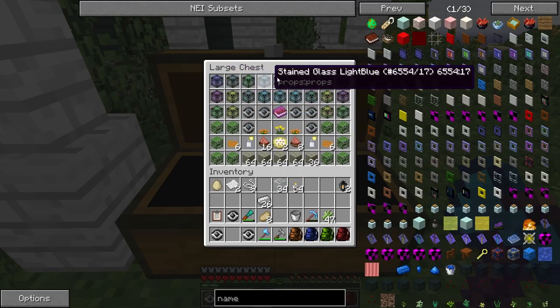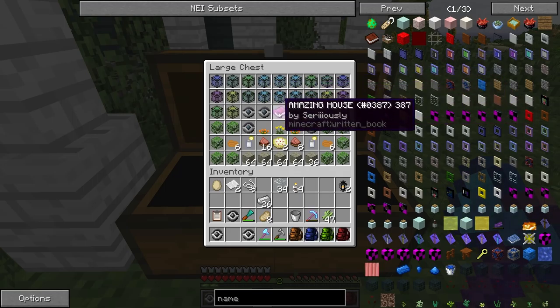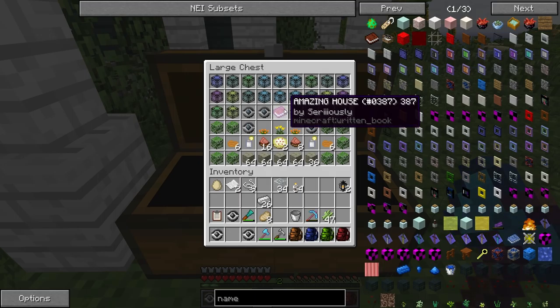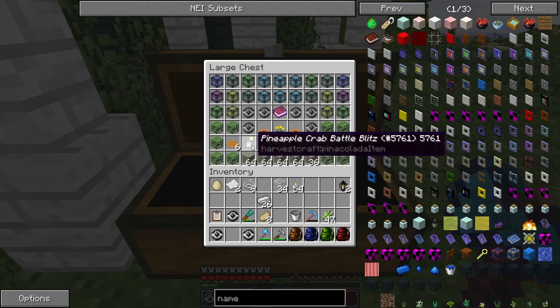Let's see. We've got lots and lots of stained glass. That's really very pretty. Look at that. And we have a book. Amazing House by Seri. It is from Seri. I knew it would be. And we have some pecans. We have some pineapple crab battle blitz. It's a pina colada. I love pina coladas.